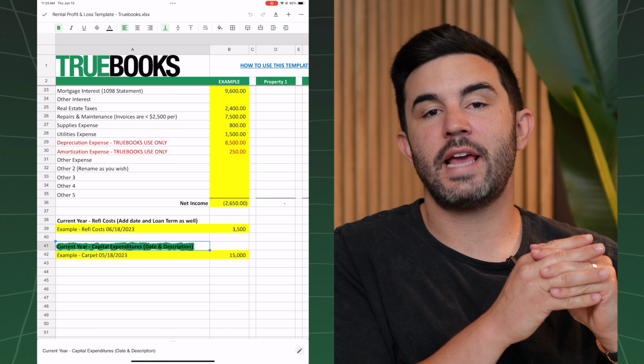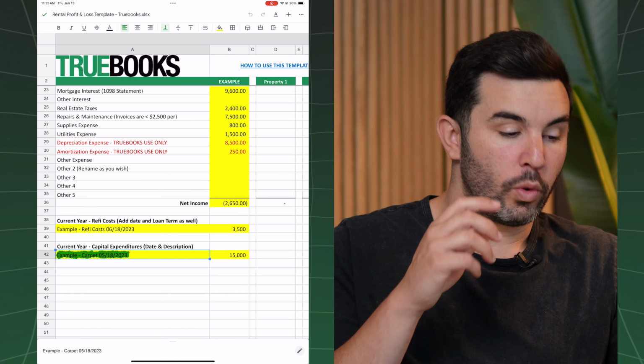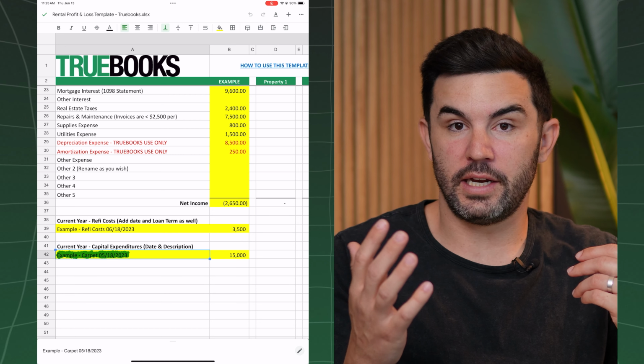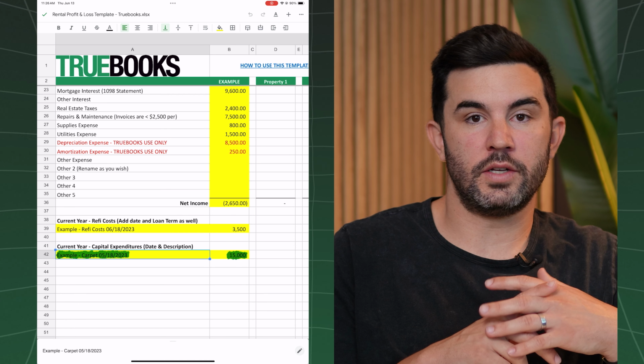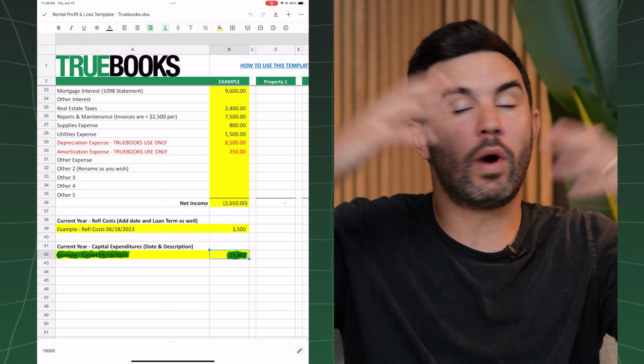If you have done a large rehab to the property, we need to make sure that we call that out separately as a capital expenditure so we can report it on the depreciation schedule of your tax return. And the important factor that I need you to remember here is if you spend more than $2,500 on something for this rental property, we need three pieces of data. You'll see here that we need the name of what it was. In this example, it's carpet. We also need the date in which you put it in service, because that's how we know when to start depreciating it. And I need to know the amount of what it was so that I can help you get the max amount of depreciation possible for that piece of whatever it is that you bought.